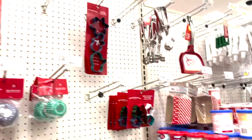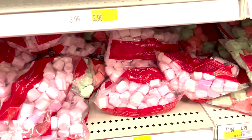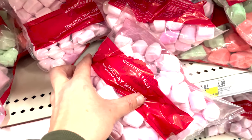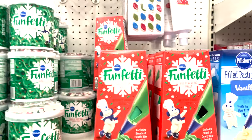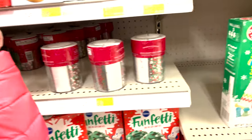I see. Then you have your baking stuff. So all the baking stuff, different flavored marshmallows. Cool. So which flavor are these, Lex? I think these are peppermint. These and then we have Funfetti. Little bells. Sprinkles to make cookies.